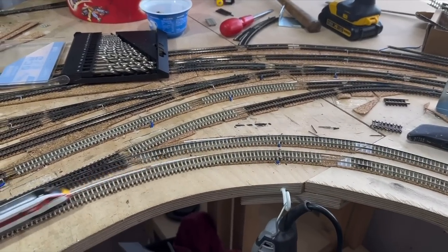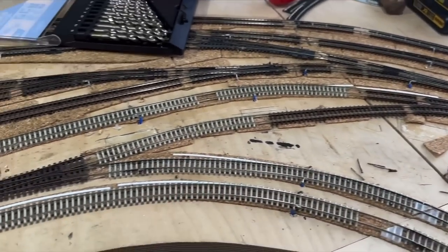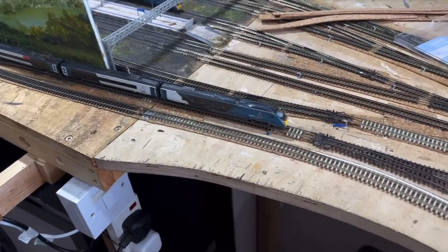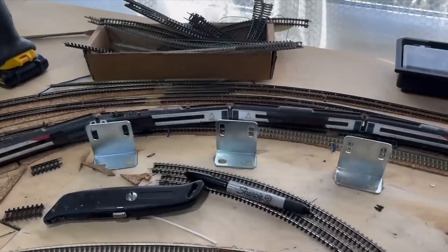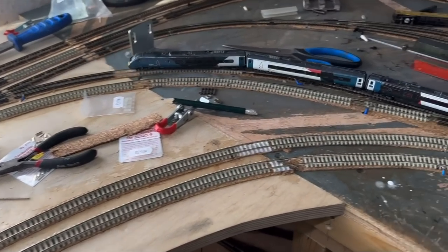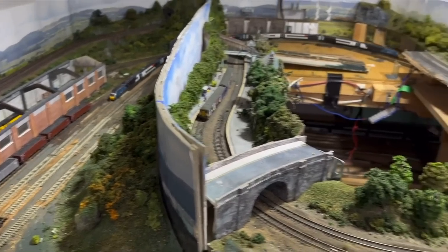Well, you'll have to forgive me, it is a little bit on the messy side, but you can see I've now got the new link track in, and the Piccadilly is coming at a reasonable pace, not full chat clearly, but I did try it at full chat and it started to derail somewhere over here. So it's not necessarily that junction that's caused the problem, but that's going in that particular direction. I'll just let you watch that one more time going round.